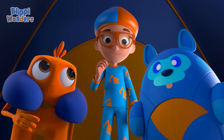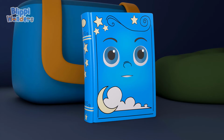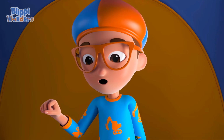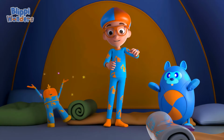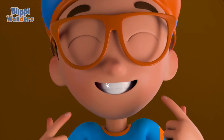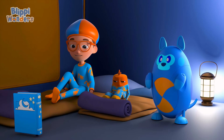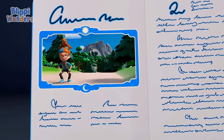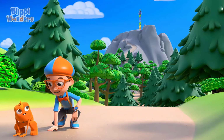Hey, it's me, Blippi, and this is Benjamin and Debo. Well, hello there. Are we all ready for a bedtime story? Not yet. We need to go through my bedtime checklist first. Pajamas? Yeah! Check! Brush teeth? Check! Okay, Mr. Book, we're ready. Our slumber saga begins with two familiar friends looking for fun and adventure.